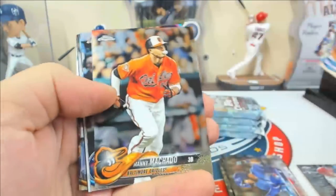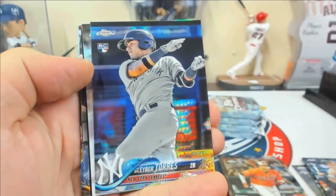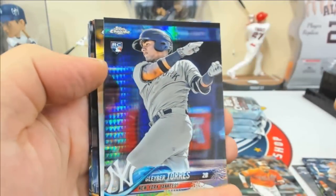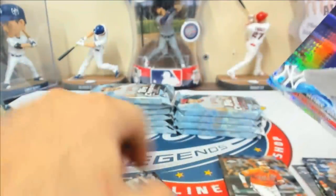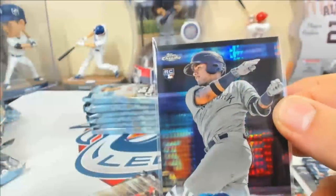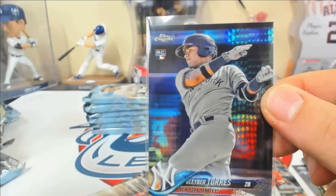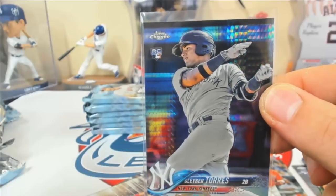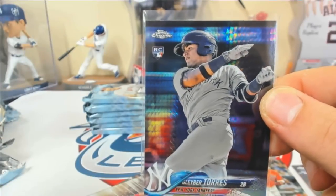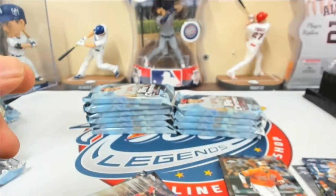Cool deal. Hope to hit on 1 or 2. Got a little something on all 3 there. Base. Kepler, refractor. Nice Glaber. Prism rookie. Oh, that's sweet. Especially out of a Walmart box. Wow, I would be super stoked. The freshman flash autos are really tough, so they must be a little more in retail or something as well, because they're super hard to pull, period.